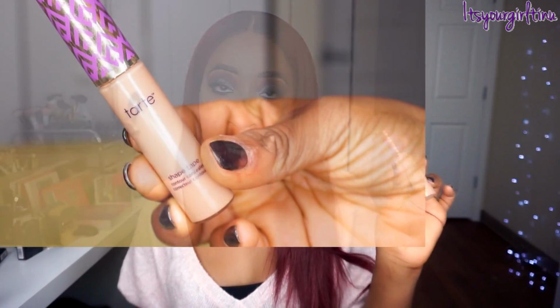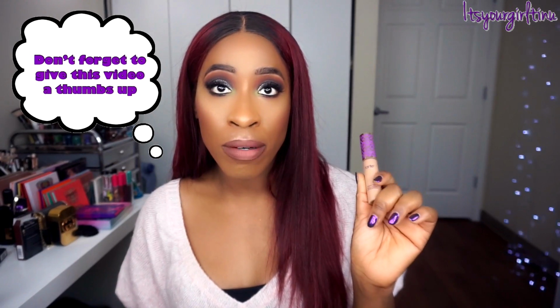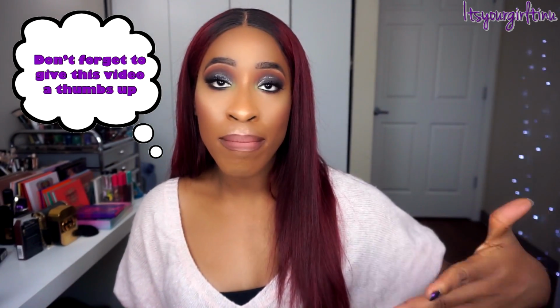For high-end, if I don't mention this, people are going to kill me, it would have to be the Tarte Shape Tape concealer. I feel like it's everyone's holy grail. I started using it in the first half of the year and I loved it so much. I love this as a high-end concealer, but if you wanted to save your money, the Maybelline is just as good, and the Colourpop is even better to me. I think both of them are neck and neck, but you can't go wrong with any of them.